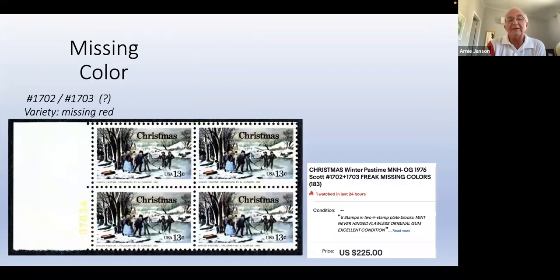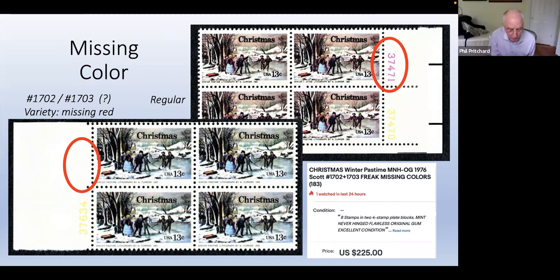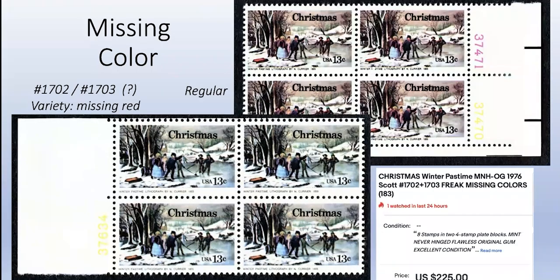Here's another one. This one I like better. This one is claimed to be, but I don't know if you have the Scott catalog. I'd be thrilled to know why the seller is calling it 1702 and 1703. Are those two different stamps? I mean, the stamps are identical. I don't see any difference in them. That's interesting. It's the size of the tagging on the block. The side purse run longer on the one as well. When you compare it with the regular one, yes, you can really see the difference there.